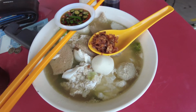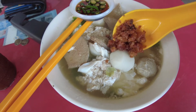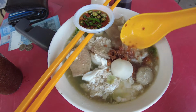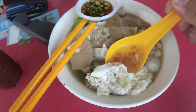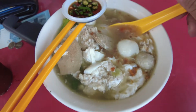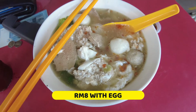So our koay teow soup, koay teow and mee soup came ready. It comes with garlic oil and the bayou pork. This is all pork with fish ball, meatball, minced pork and this pork liver. Of course, the chili. This bowl costs 8 ringgit.